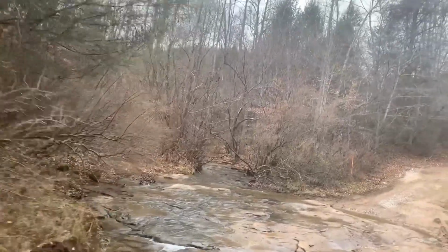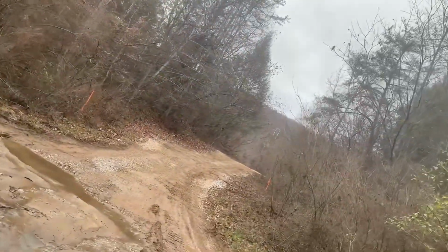Alrighty, we made it up here past the creek. So let's keep going on up the road and see where it goes and what's up here.